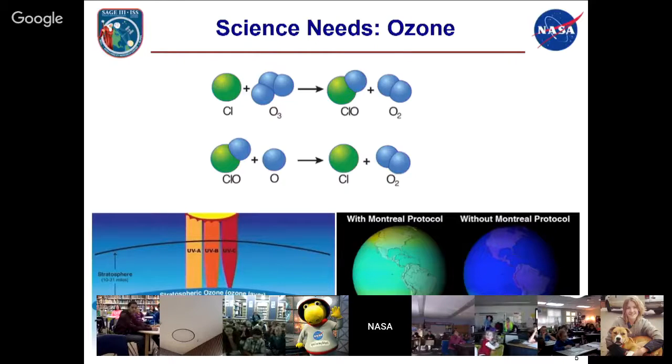The CFCs, you can see the chemistry above. Essentially, it's chlorine plus ozone. It destroys the ozone and makes ClO and O2. And then it can also destroy the single oxygen atom, and that also gets destroyed. It just makes more O2. So chlorine in the stratosphere is an ozone-destroying chemical, so we try to avoid putting chlorine up into the stratosphere.